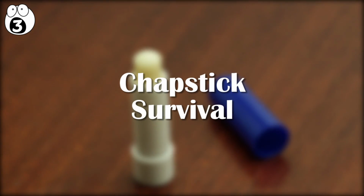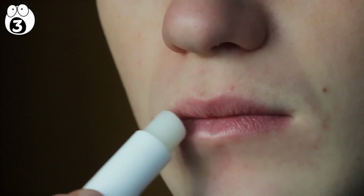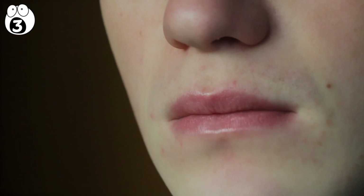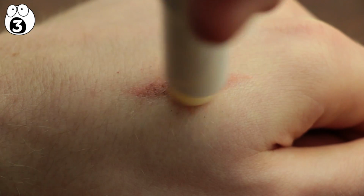Number 3. Chapstick Survival. This stick isn't just for keeping your lips moist and blemish free. The humble chapstick has a myriad of uses in a survival situation. If you get a small cut, rub a chapstick on there. It will help to keep dirt out of there.